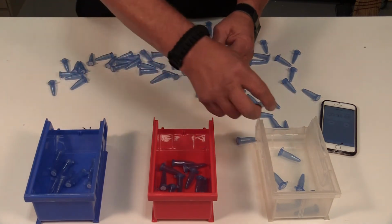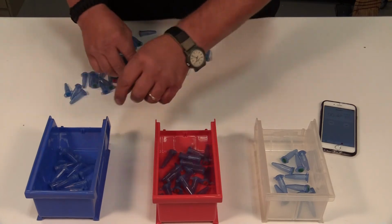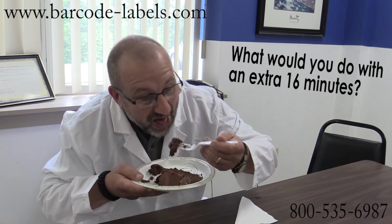By switching from black and white to color, test tube sorting that would normally take you an hour could be completed in 44 minutes. Cryo Color, what would you do with an extra 16 minutes?